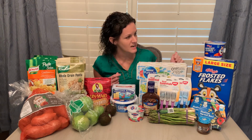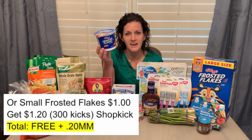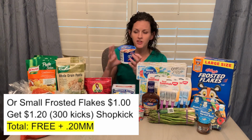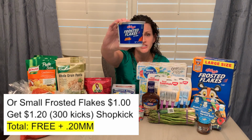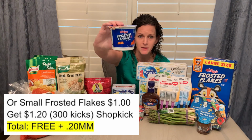All right, next up, a couple of different ways you can do this Frosted Flakes deal. There is a Shopkick offer right now for 300 kicks when you buy any Frosted Flakes product. So if you want the moneymaker, you can buy these small cups. They're $1, and Shopkick will give you 300 kicks back, making it a 20-cent moneymaker.